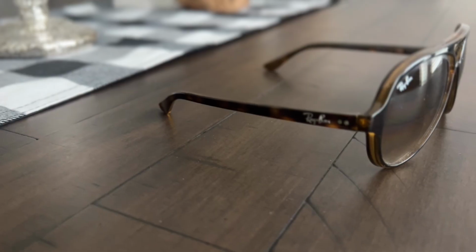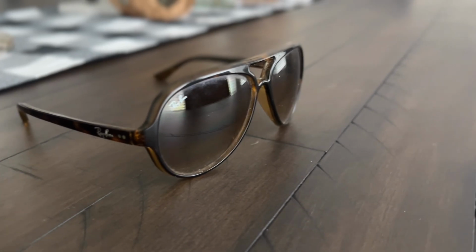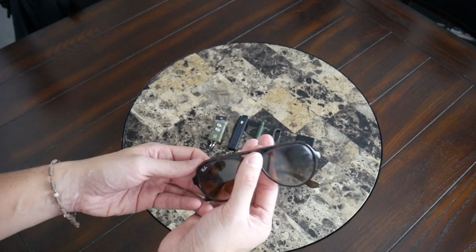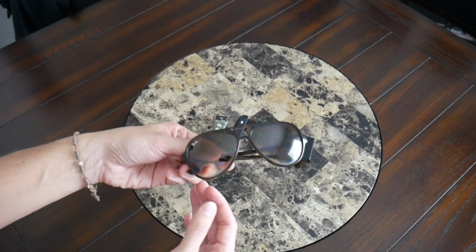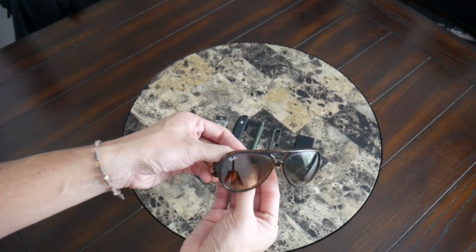They protect my eyes, and I think that they're fairly affordable. They include a hard shell carrying case, so Ray-Bans I'm always a fan of, and if you're looking for something vintagey for the fall, then these may be a cool option to take a look at.